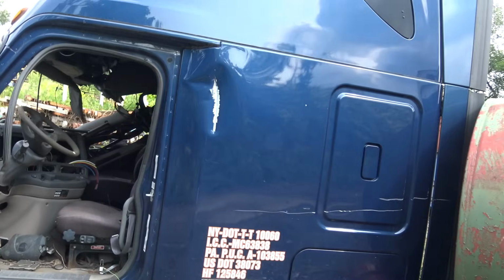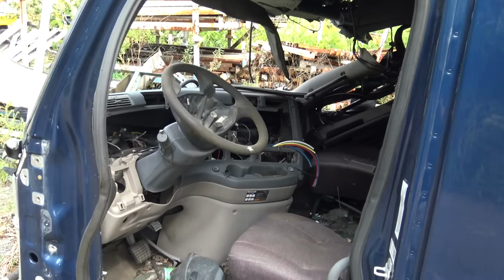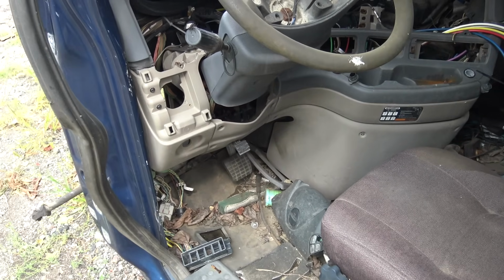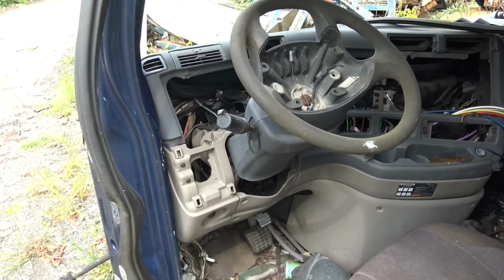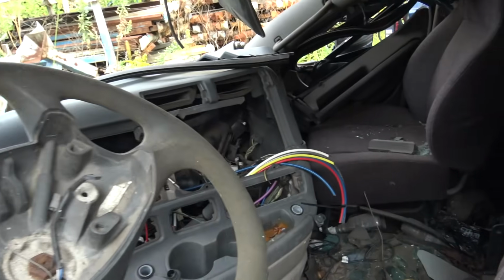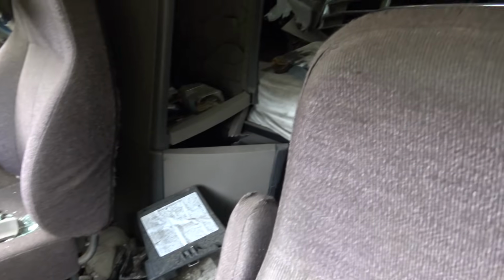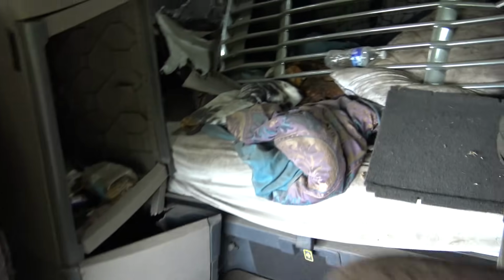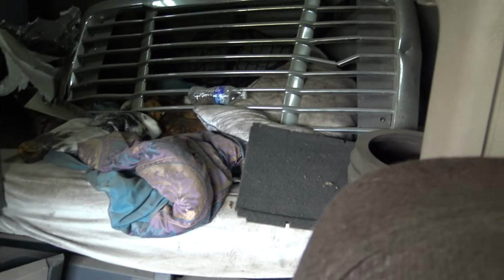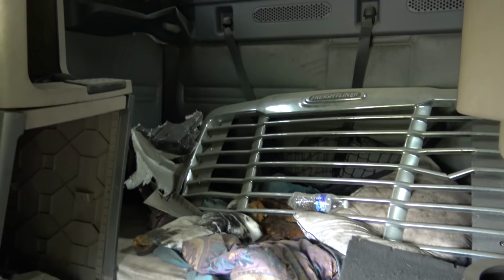Alright, looked inside one of the older trucks. It's all metal and wood. Here's a newer one. Newer truck's all plastic. This one had a big cab in the back. Sleeper. It's like a little kitchen. It had a refrigerator in there.